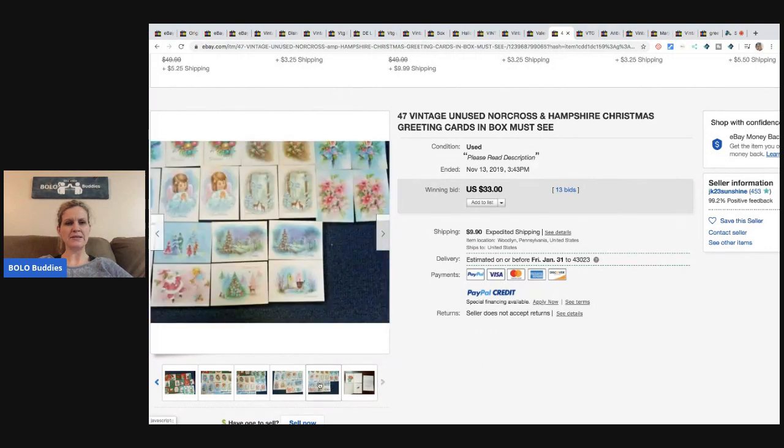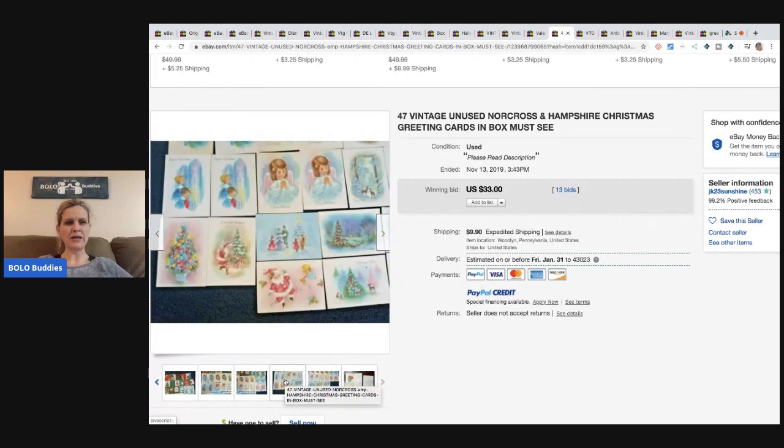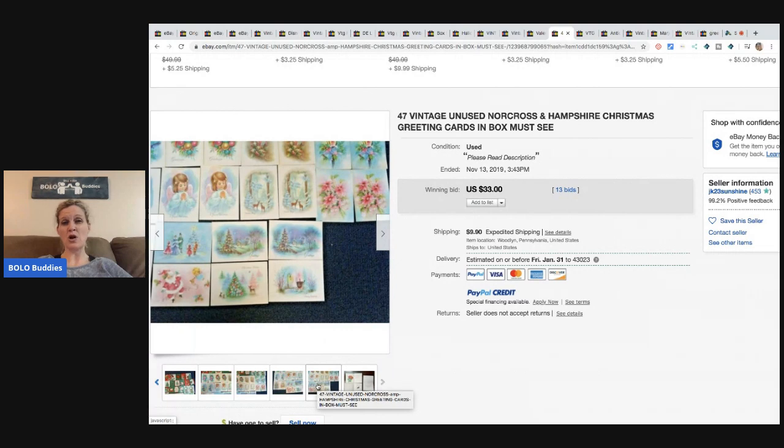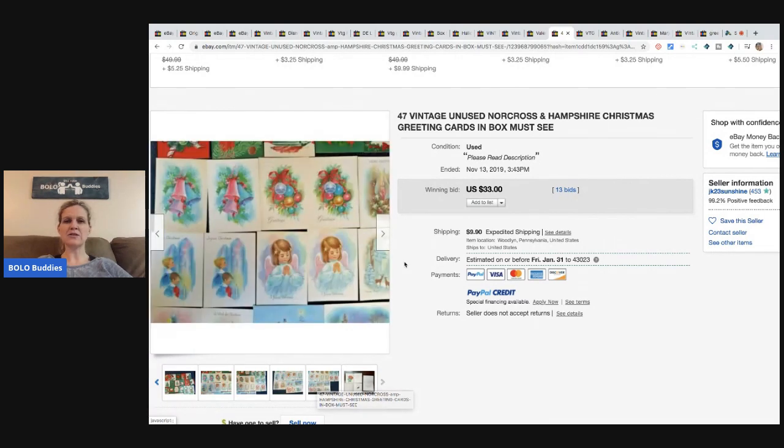It really just depends how much. I think I sold these exact ones, maybe. It depends how much time you want to put in listing individual items. I mean, you might be able to get $2 or $3 per card plus shipping. So it just depends.